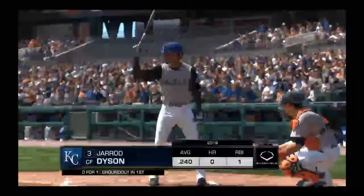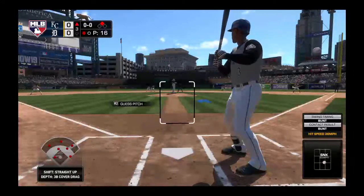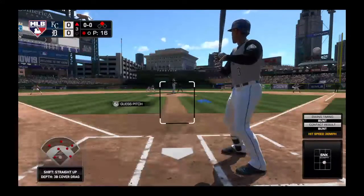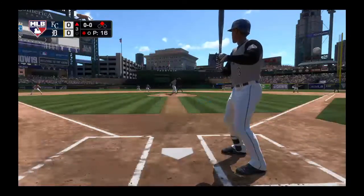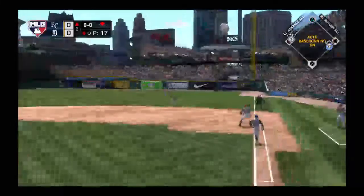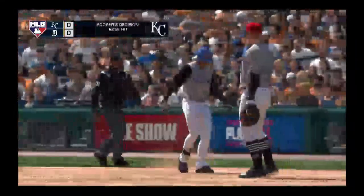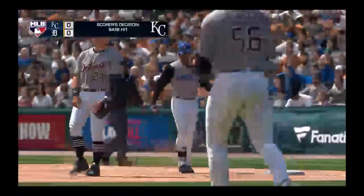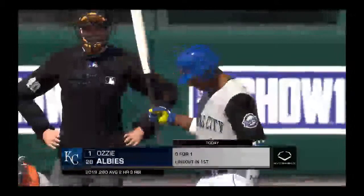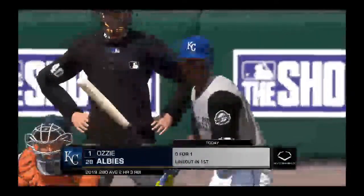Coming to the plate now, Gerard Dyson. And he could give his guys an early lead if he can come through here. First pitch on its way. Grounded to the right. A dive, and he knocks it down. And he'll make it to first easily on what will almost certainly be ruled an infield single. The batter number 1, second baseman, Ozzie Albies. And that'll bring in the former top prospect, Ozzie Albies. 0 for 1 for him here in this one.